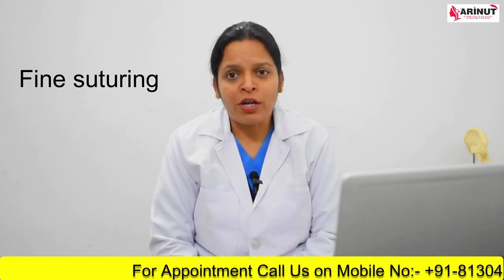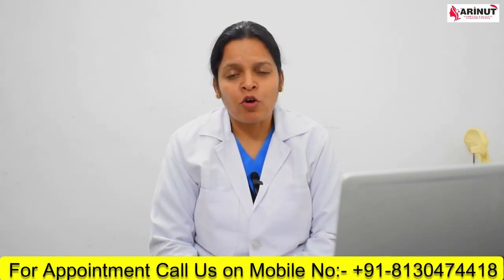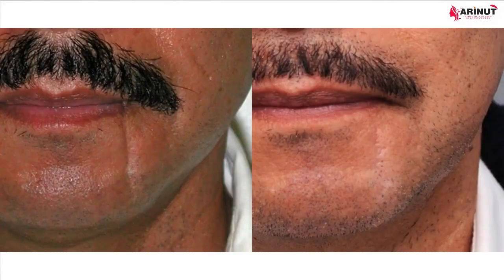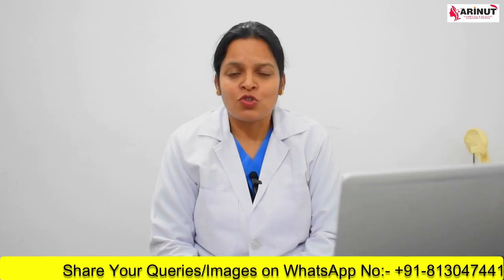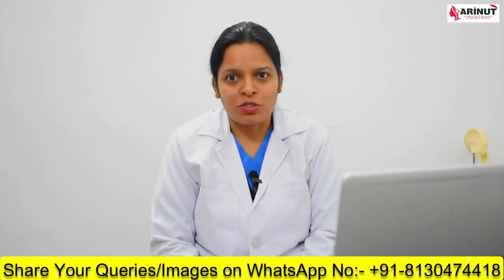The first step is suturing technique. If you met with any trauma or accident and you have an option to go to a plastic surgeon, then I would recommend that you get your suturing done by a plastic surgeon, because they are trained in a way so that the scars are very fine and barely visible. But during an emergency situation, sometimes this is not possible. But there are other things which you can take care of.